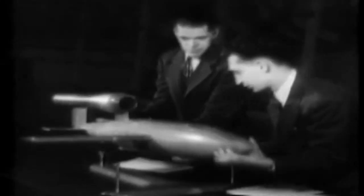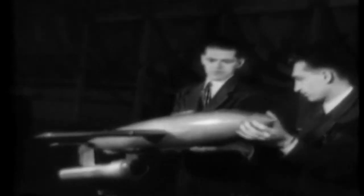A model of the new U.S. buzz bomb is displayed by engineers at the Army Air Force's Air Technical Services Command, Wright Field. In its actual size, this adaptation of the German V-1 has been subjected to exhaustive wind tunnel tests, as shown in these Air Force films.